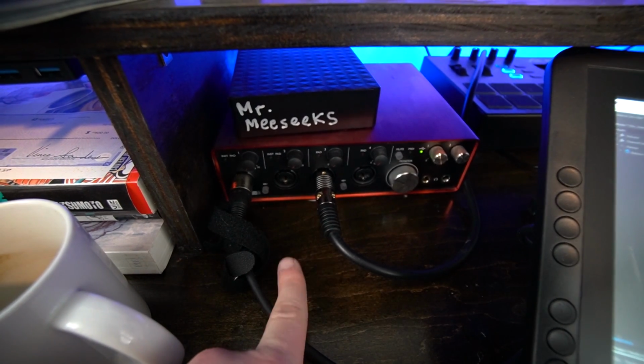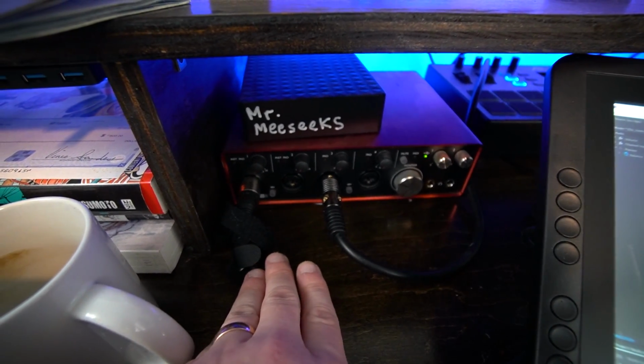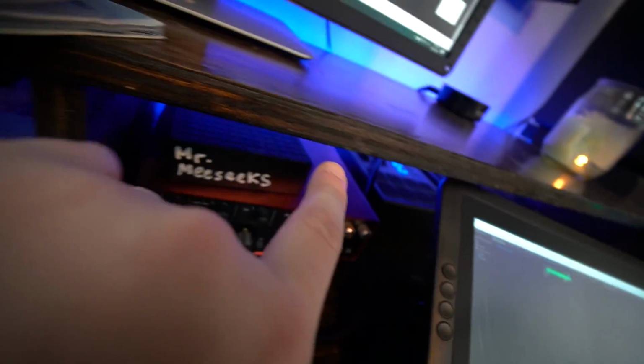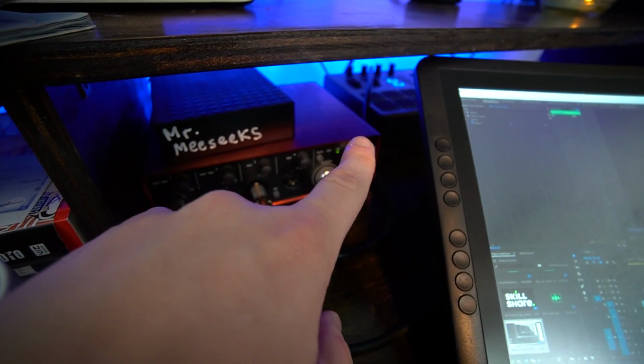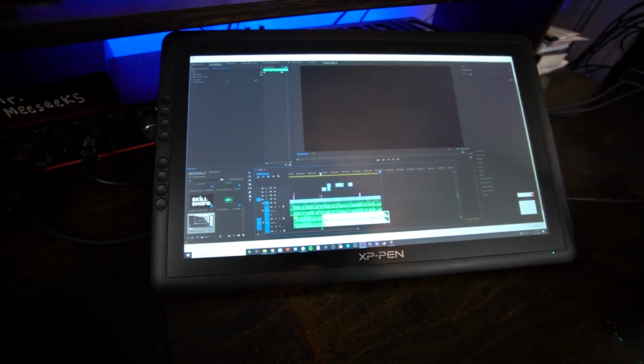This is my Focusrite 18i8 audio interface, and that's where I plug in all my mics. That's where the speakers go out of. This is how I record sound into my computer and how sound comes out of my computer to my speakers. Hard drive. Back there's a MIDI controller, which is how I control my virtual instruments and make beats and stuff.